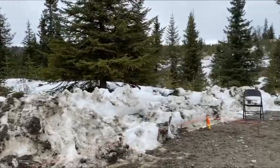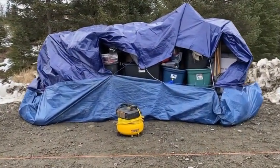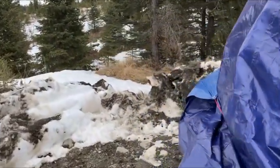This is the back over here. So where all the junk is will be a deck going out back. And then there is the cutest little creek. See if I can take you over there without falling in the ice.